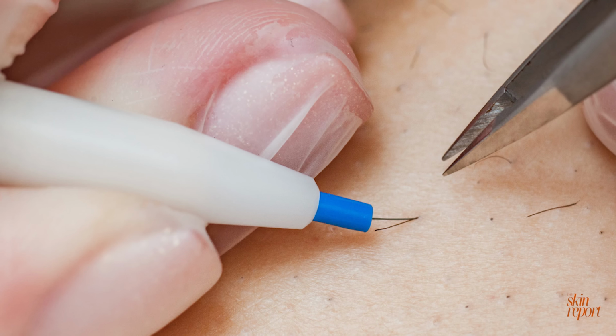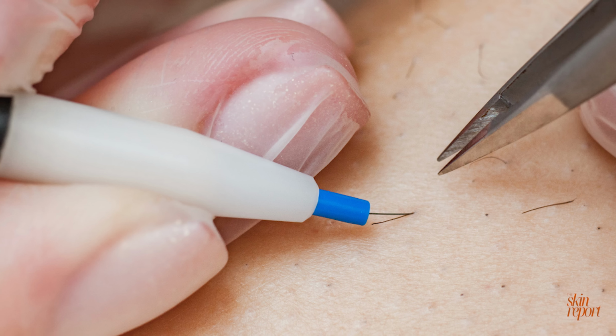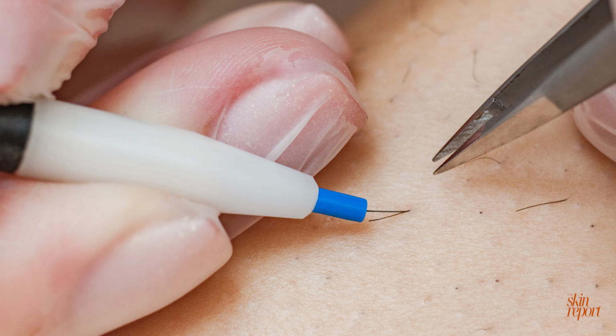Or they're shaving or plucking almost daily to reduce that thick hair growth. Another modality that's pretty popular with women with PCOS is electrolysis. Now, electrolysis has been around for decades, and it is an effective way to permanently reduce hair. However, it can cause a lot of hyperpigmentation and scarring when done in darker skin tones.